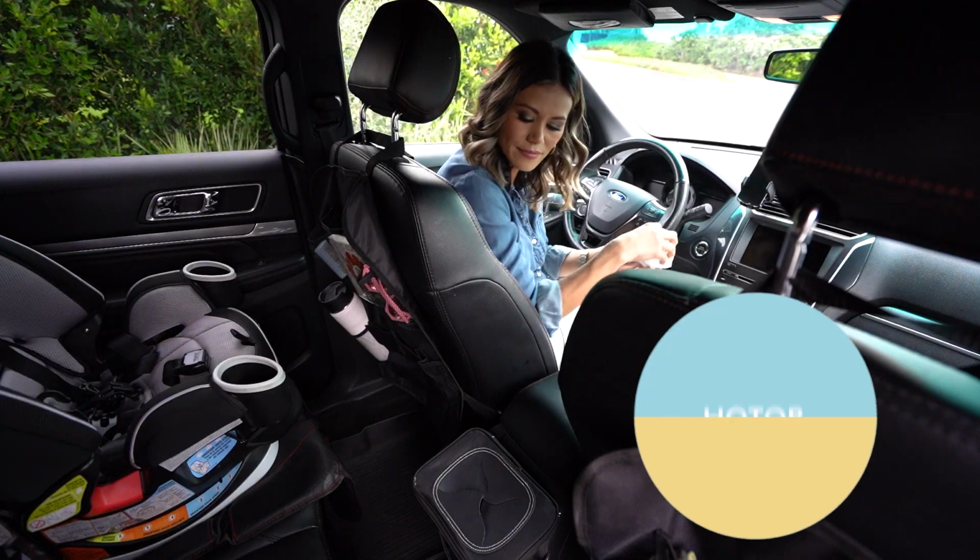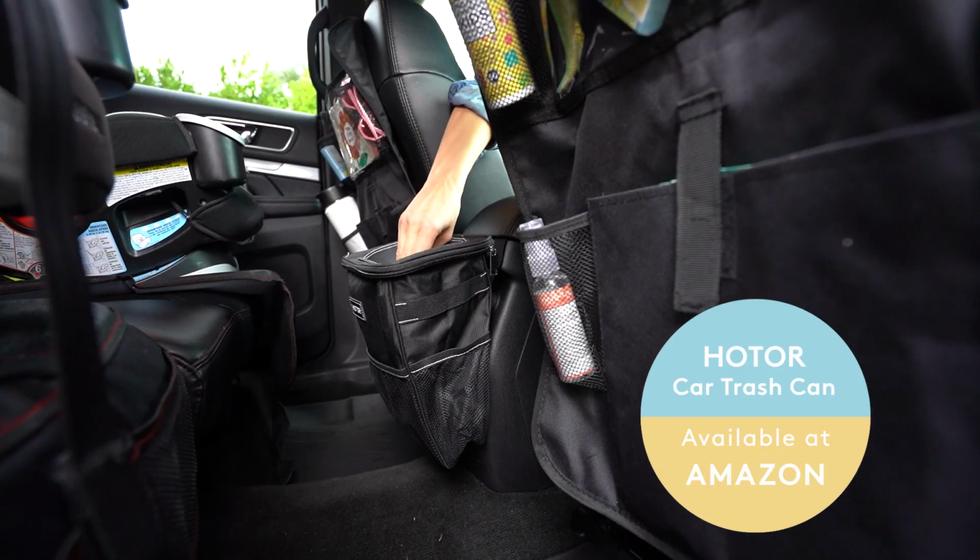I think anyone can benefit from this next product because how many times have you found yourself stuffing trash into the side door or in between your seats? Well, this trash can is great because everyone in the car can reach it and it helps you know exactly where you can put your trash.